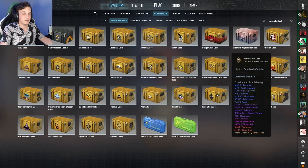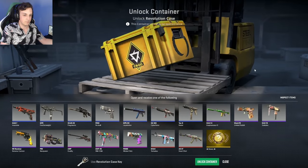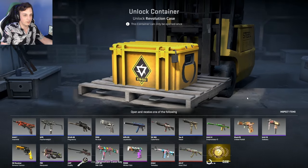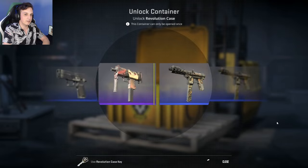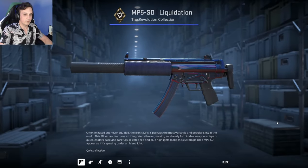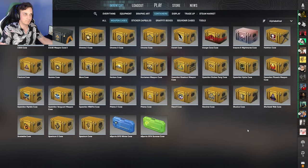The second newest case is the Revolution case. Again, key has been purchased. AK-47 Headshot. We did get one of these before. There is nothing stopping us from getting another one. Not really that exciting of a case otherwise. Let's see what we get. And another blue. Not a great start, but we have plenty to go.